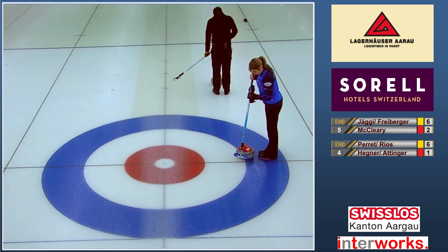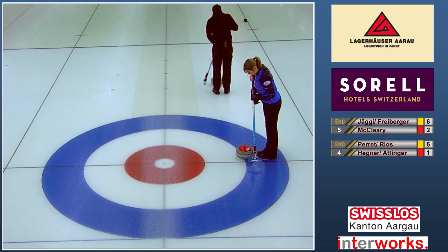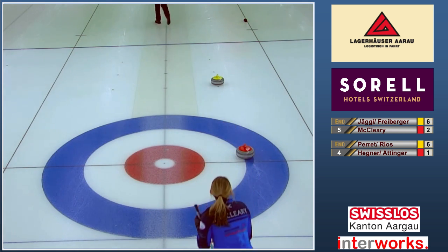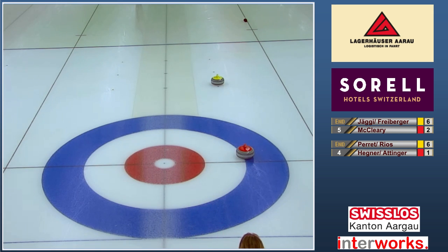See, the stones are now placed on the side, the yellow one in front guarding the one in the house. The one in the house is half into the 8-foot, half in the 12-foot, and biting the tee line in front of it. And it's in front of the tee line. Backline, when you have it in the middle, it's behind the tee line.